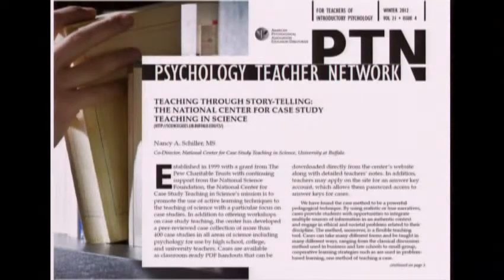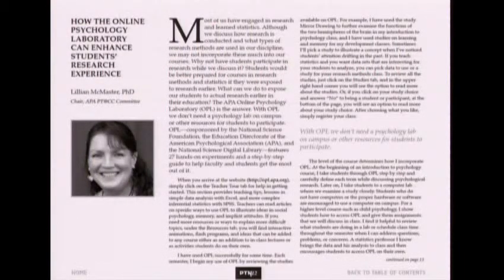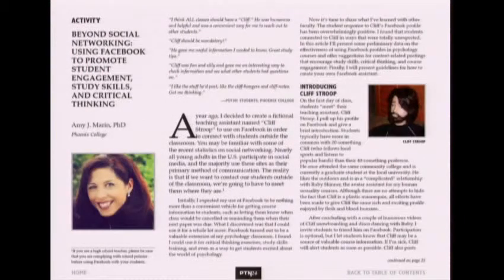Also, all the organizations are trying to help teachers do better. This is put out by the PTN. This goes out as a publication to teachers at community colleges, and is able to help people use online resources better, such as a psych lab or online learning tools. Also, how to use Facebook. Here's one in which they had basically a profile set up, and they had students interact with the profile, even though they knew the instructor doing it, and they still rated the profile, this Cliff Stroop, as being more positive than the instructor, even though they knew the instructor was the one playing the part of the Cliff Stroop. So interesting to look at that dynamic.